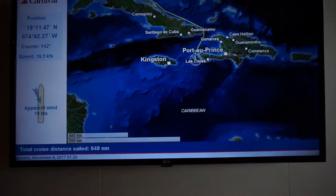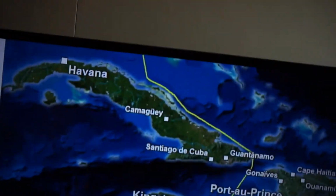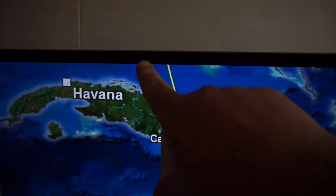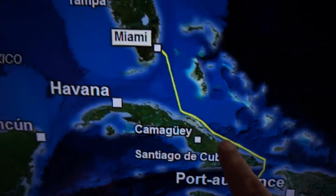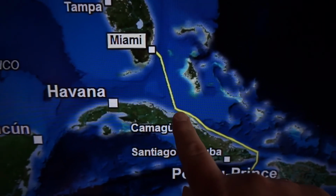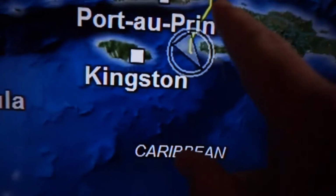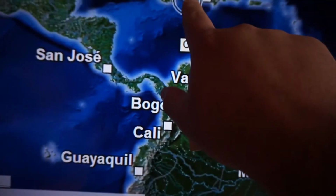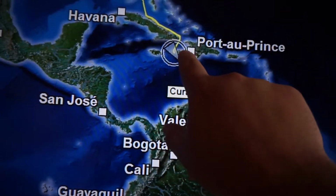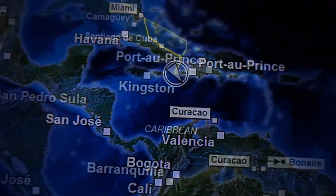Alright, so for a real quick look at where we are right now, you can see here we started out up here, it's not showing it right now. But Miami's up that direction. We are currently here. Look, Miami's right here. And we cruised past Cuba. See Cuba all day yesterday, but right now we are here, and that's Haiti right next to it. So that's the island or the mountains that you're seeing in that last shot.